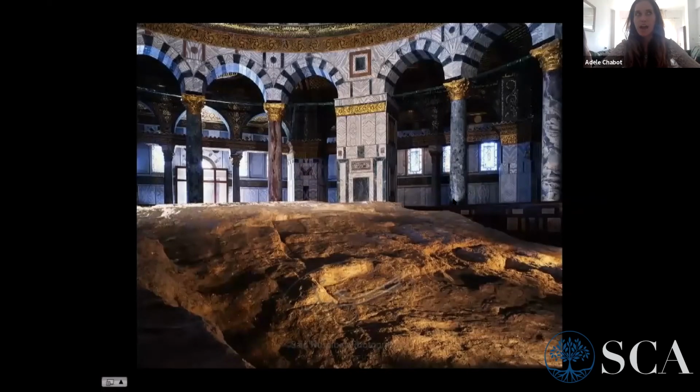I wondered, why is it called the Dome of the Rock? What's inside? And about 10 years ago, I Googled, imaged it, and this is what I found. Inside Har HaBayit is a rock. That's why it's called Dome of the Rock. And it's not just any rock. It's the rock upon which, according to Jewish tradition and Muslim tradition as well, the world was created. So if you went inside, that's what you would see.